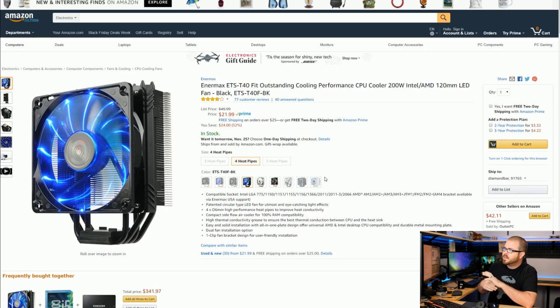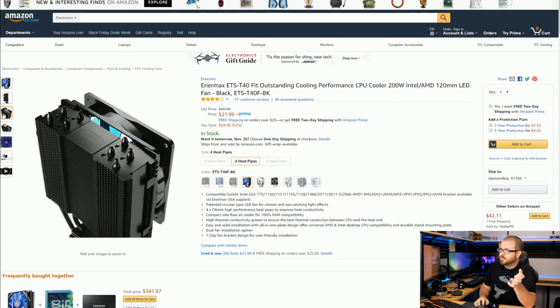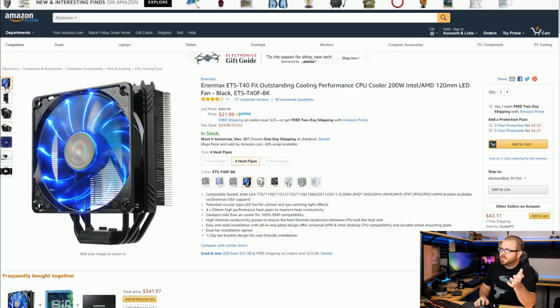Just a few listed here. This is a nice budget CPU cooler, does a very good job. It's by Enermax and it looks very nice because it's got all black fins. The fan that it comes with is a little gaudy because it's got these LEDs, but this is the ETS-T40 on sale right now for $22. Very solid air cooler, looks very nice. Wide range of compatibility with cases, just make sure your case is tall enough to fit it. And that's marked down from $46. That's more than half off the list price.